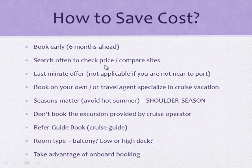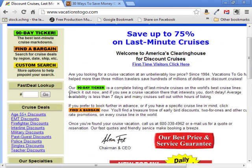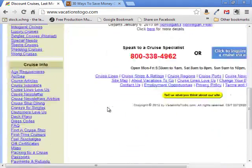One site I can recommend, let me pull up the site, is called vacationstogo.com. I don't have any affiliation with them, but you can just go there and check the price. I'm not asking you to book with them. You can just go and check the price. Of course, if you want to book with them, also okay.